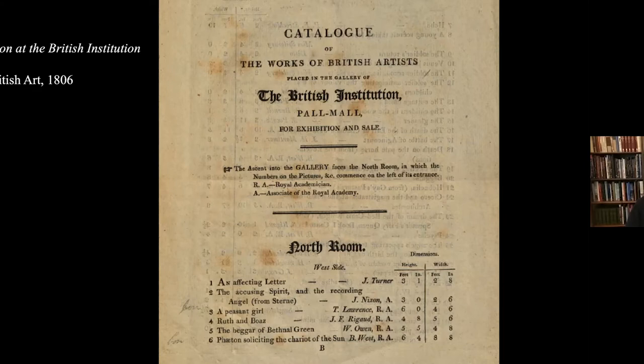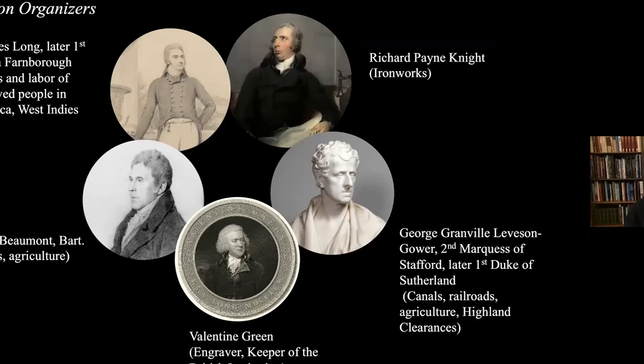This exhibition was organized by a group of British institution patrons, and you see here their portraits, their names, and also the various sources of wealth that enabled this patronage. They were from a variety of social backgrounds, a variety of political and artistic bents. They had different tastes in the art, but the things that unify them is they were all men, they were all elite, and they were all extraordinarily wealthy. So there's a real uniformity to the leadership here.